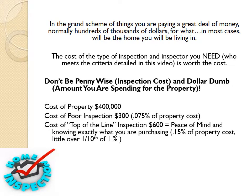Here's an example. The cost of the property is $400,000. You get the cheapest inspection you can find, let's say for $300. That's 0.075% of the property cost. If you get the top of the line inspection, it may run you $600. But you get the peace of mind of knowing exactly what you are purchasing. And that's $600 compared to the $400,000 you're paying for the property is 1/10 of 1%. In the long run, a great inspection is worth the cost.